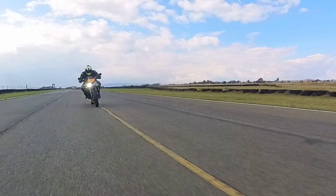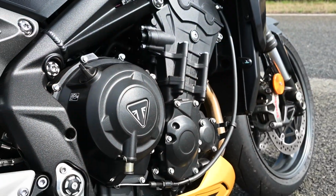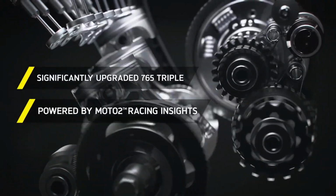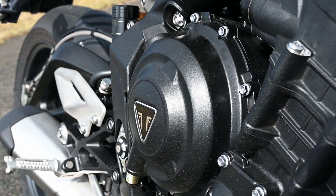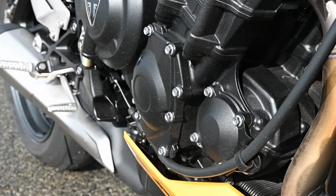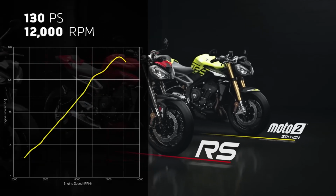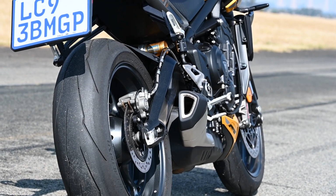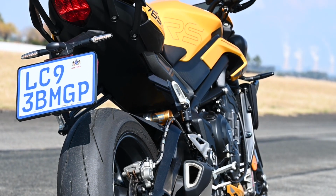So we are off to a shaky start, but we continue onwards to the motor. That's still a 3-cylinder 765cc unit, although Moto2 tech has been poured in here as well. It has new pistons, conrods, valves, higher lift cams, and shallower intake ducts, all pointing towards a revvier power delivery. More so, the compression ratio has been raised massively from 12.5 to 13.2.